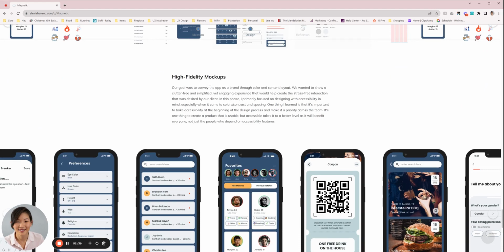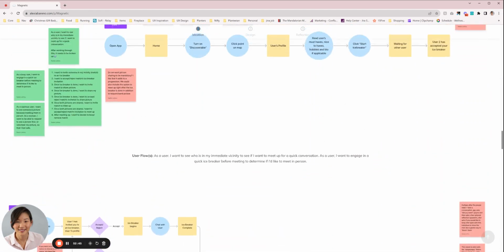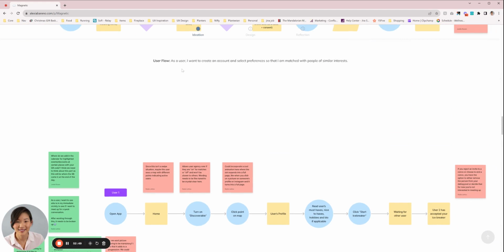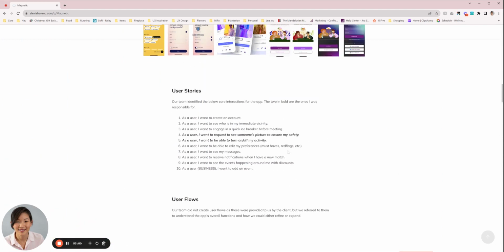I can understand the steps you took, like high fidelity mockups, low fidelity, research like that. But again, that is the design process. That's not unique to this particular product. I want to learn and I want to be able to follow the creation of this particular product, which is more than just user stories and user flows and wireframes and such.